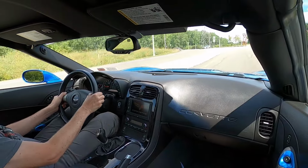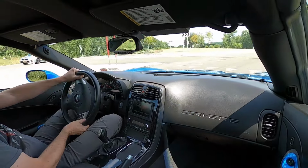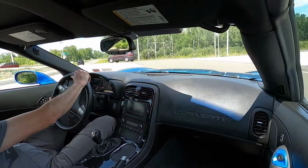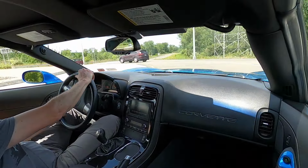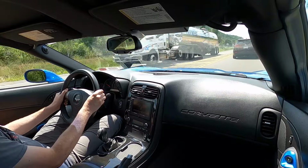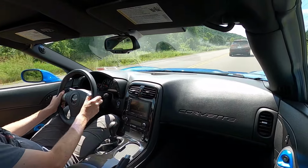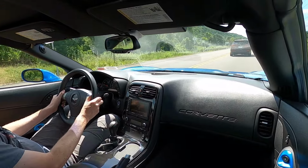There's a fun little G meter on the heads-up display, which is kind of fun. You can see how many G's you're doing. Right there I'm doing about 0.6 around the roundabout, trying not to rear end the Sorento. And of course, the cute girl in the 350Z behind me who seems to want to get a better look at the car.